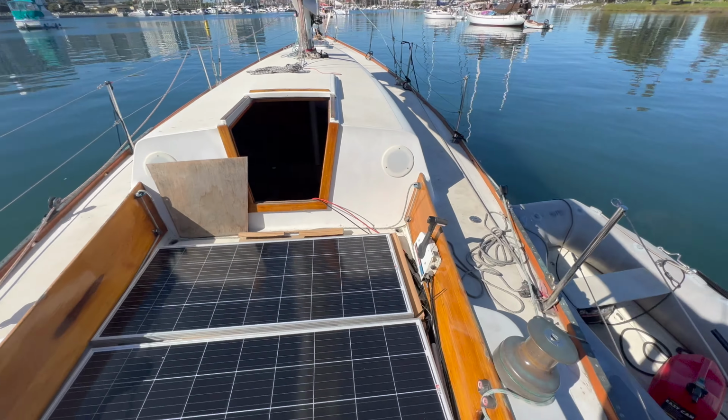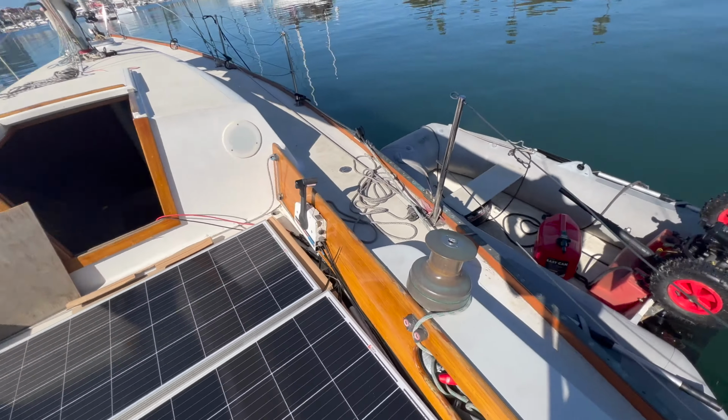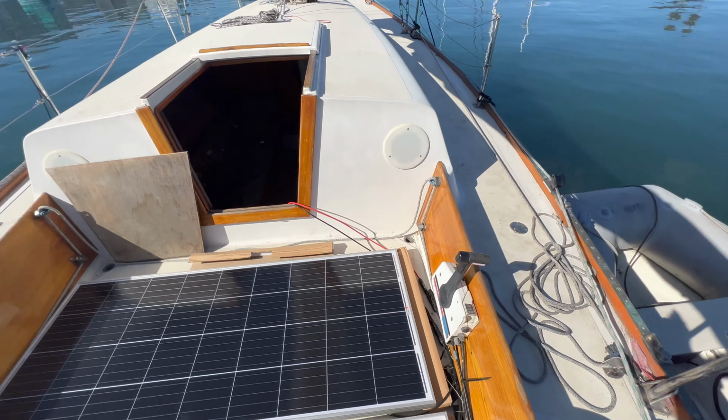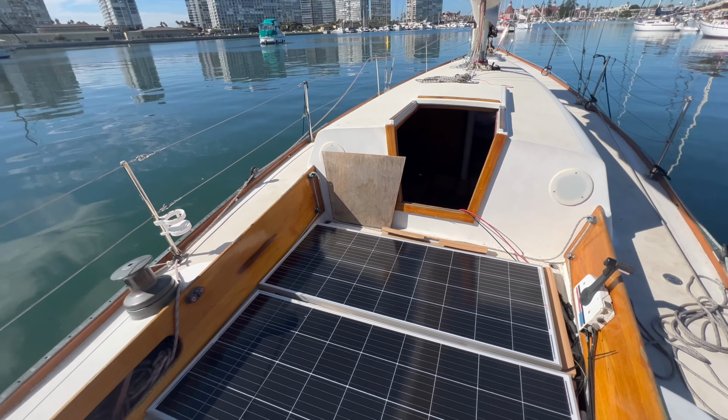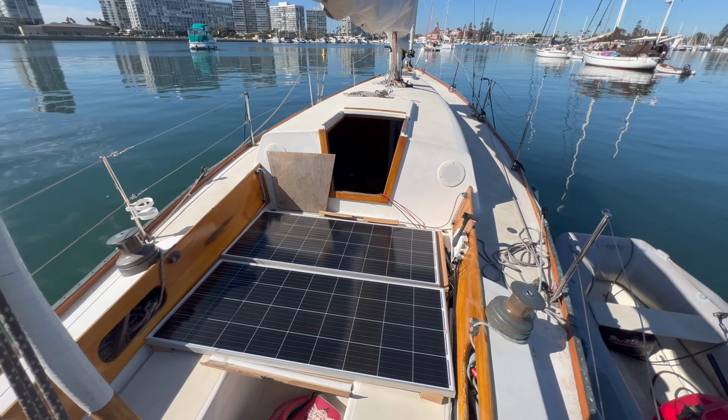This boat is clean, very clean on the outside. There's minor things that need to be done, like sanding down some of this wood and repolyurethaning it. But for the most part, if you guys have been following me for a long time, this compared to my other boat is like brand spanking new.